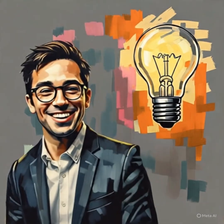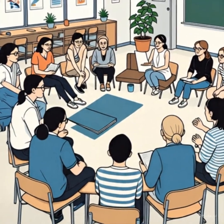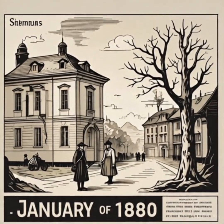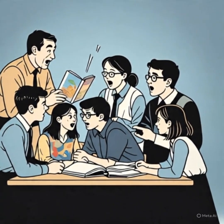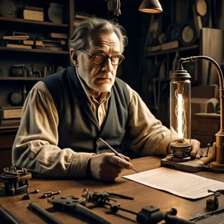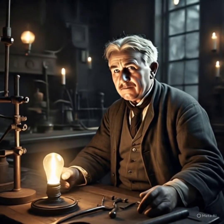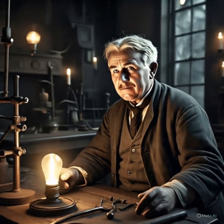I thought we'd kick things off with a little story, because sometimes the most incredible discoveries come from the most unexpected places. Cast your minds back to January of 1880. A name you all know well, Thomas Edison, files a patent for a revolutionary new device. It created light by passing an electric current through a carbon-coated filament, all sealed up in a glass tube. In simple terms, Edison invented the light bulb.